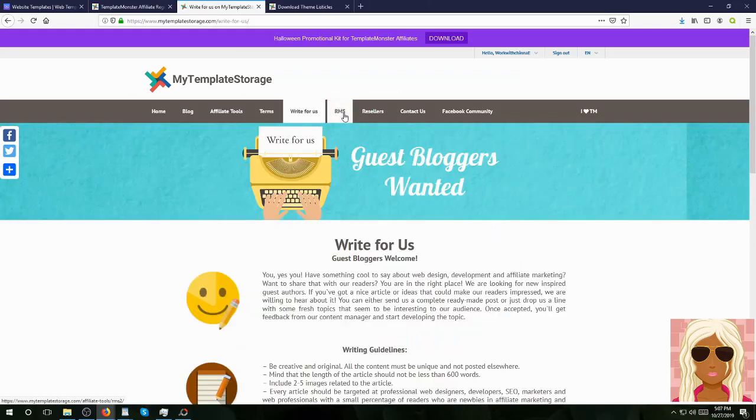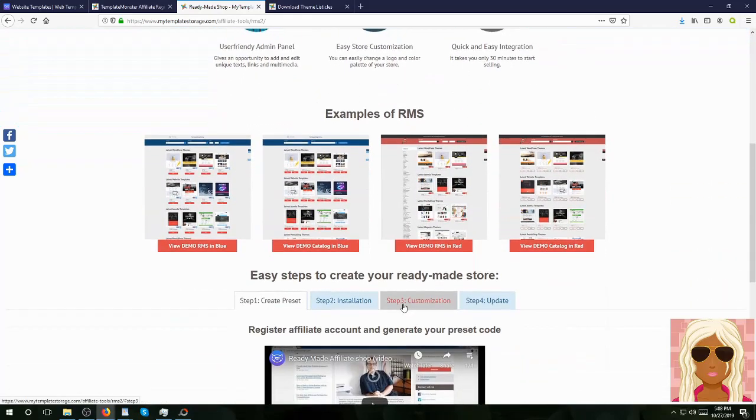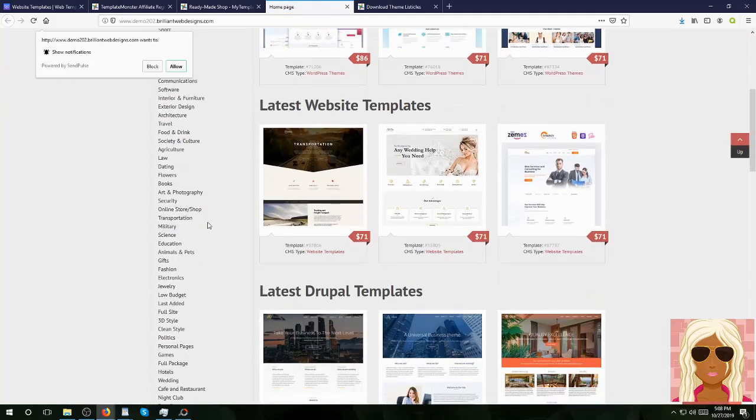All right, so here we have RMS. For those people out there, they have RMS features, user-friendly web API RMS. This is ready-made sites. This is the ready-made shop admin panel. That's what RMS stands for, ready-made shop. Okay, new stylish and fully customizable designs, products, auto updates, responsive bootstrap framework, and much more. So they give you all these options here, these demos here. You can view the demo in red, blue. Let's view a demo here of what they can do for these ready-made shops already. So this is a ready-made shop, you guys.